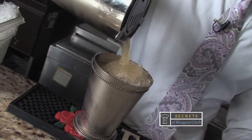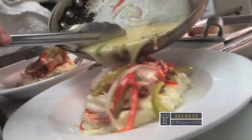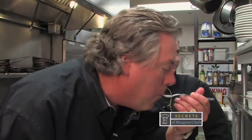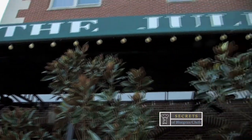Still to come, how to make a mint julep the right way. Properly built, properly delivered. Plus, the secrets to the Julep Cup's most popular dish. Famous sugar and grits. All that and beef that falls off the bone and melts in your mouth. Man, that is so good. Oh, good, so tender. More secrets of Bluegrass chefs behind the scenes at the Julep Cup after this.